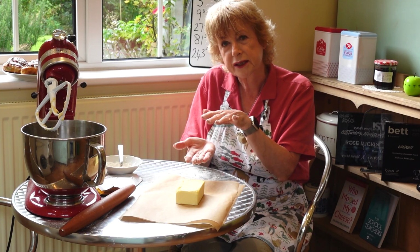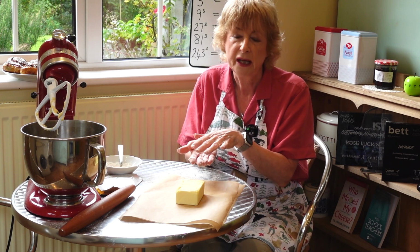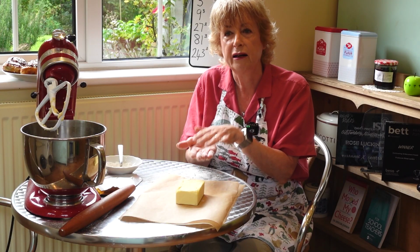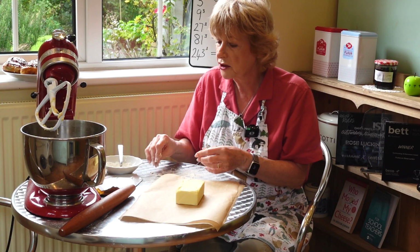So dough, butter, dough, butter, dough, butter, dough, butter. The butter's connecting the layers of dough. So we can think about this as the connections in our AI model. But this is where it gets a little bit complex when we get to the layers. And we'll look at that in just a moment.